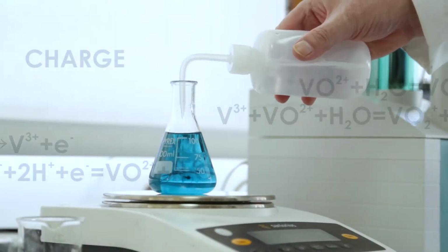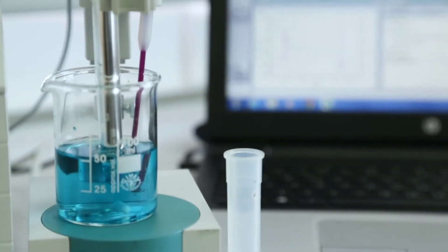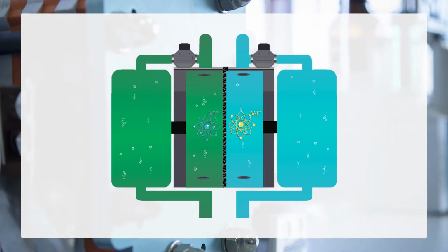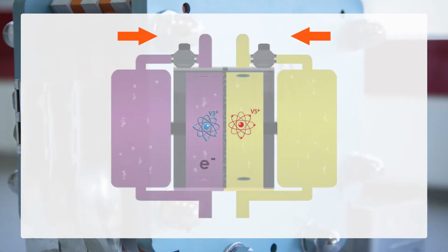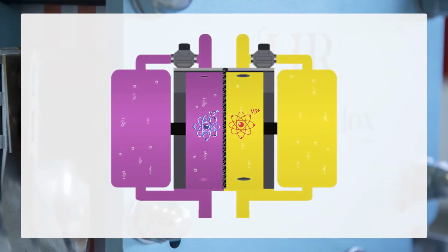The energy transformation takes place through a reaction of oxidation and reduction of vanadium, known as redox. Each cell is composed of two compartments separated by a membrane. Each compartment contains a positive electrode and a negative one. The electrolytes are pumped into the two compartments from the two independent tanks. The electrodes come into contact with the electrolytes and the charge and discharge reactions occur.